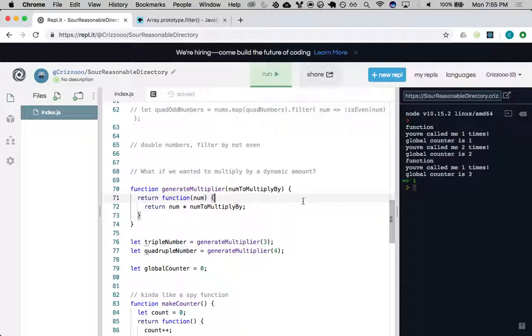And so it's going to spit back a function that takes in one more argument every time. It's going to take in a num. But num to multiply by has basically been hard-coded to be 3 at this point from example 76. I have no way to ever change that after I initially call it. So what is the type of triple number? It's a function, yeah. Generate multiplier just returns a function.